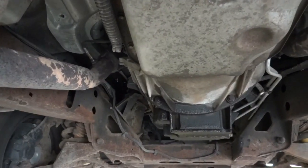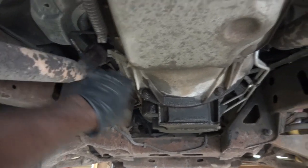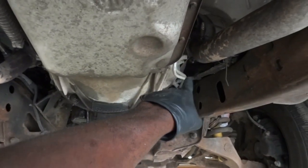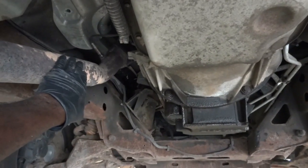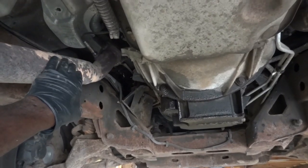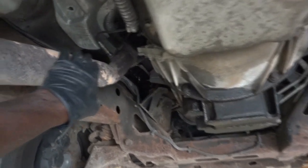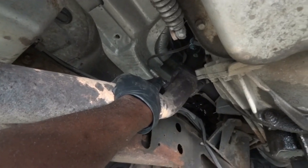Alright guys, so we're here under the vehicle. The first bank is on my left and the second bank is on my right. So this is bank 2 and this over here is bank 1. So our sensor that's triggering the code is on bank 1. So up here is the first O2 sensor on bank 1.